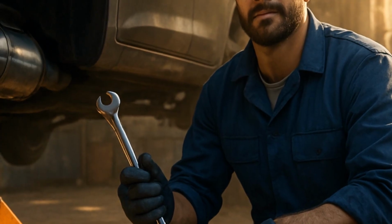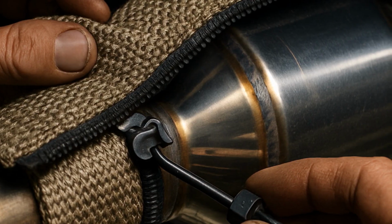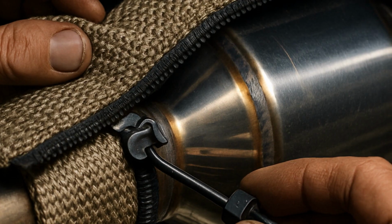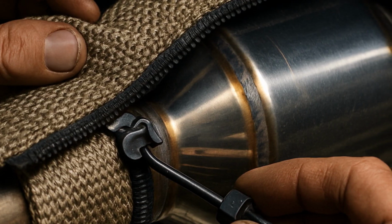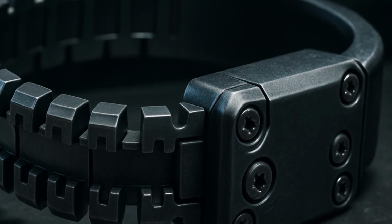Step 1. You jack up your car and spot the converter, usually shiny, often shaped like a small football. Step 2. Wrap the zipper sleeve around it. Step 3. Crank it tight with the included tool. Here's where it gets clever.